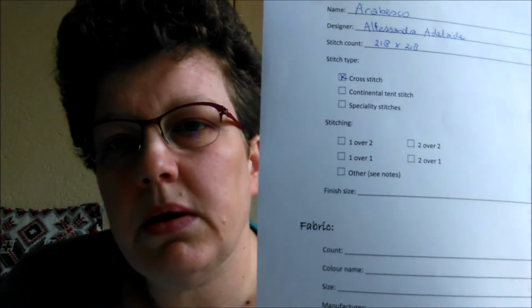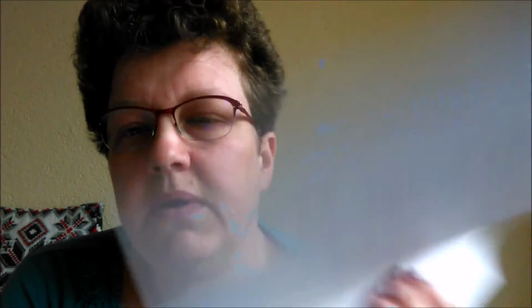And then I have a little bit of information on what I actually have in my stash. What I did is I made these. I just made a Word template for it. It will have information about the pattern, what kind of stitching I'm going to do on it, 2/2, 1/2, etc. If it's specialty stitches or not, what fabric I'm using on it, what floss, if it's kitted, when I started, when I finished, and adding other notes.